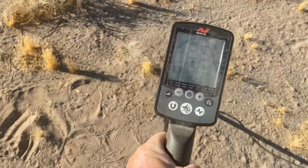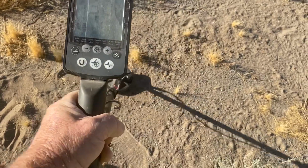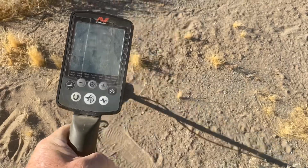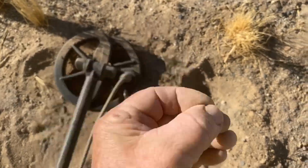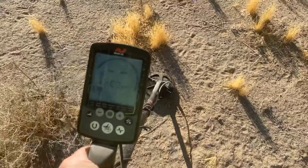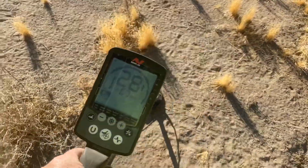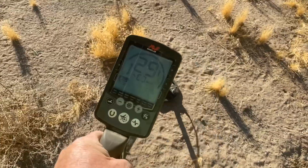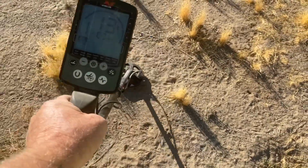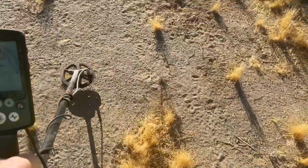There's 30, 29, 30. You know what that is, right? Let's dig that up. Back in the hole she goes. See here, I got a couple signals. Right there. That's the quarter. 30, 29, and right there, there's a nickel. I'm going to leave those both alone and move on.